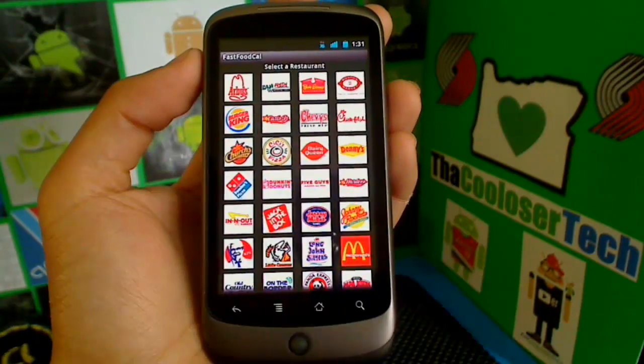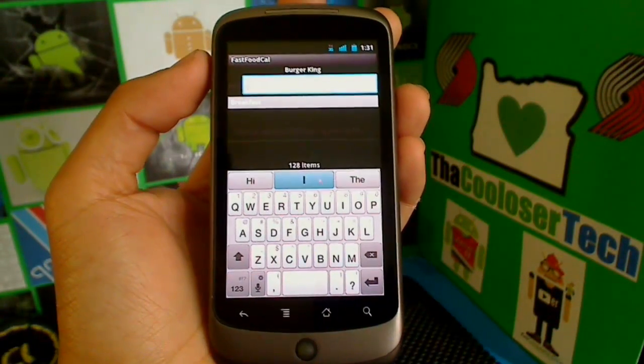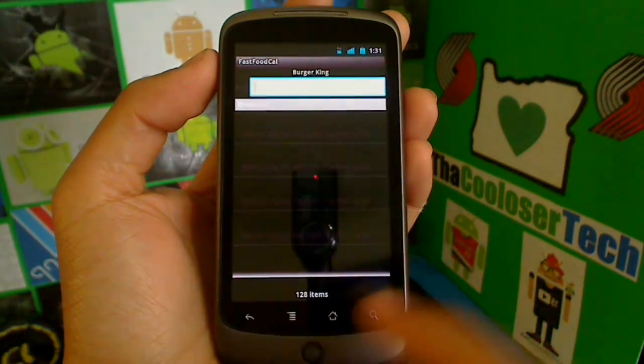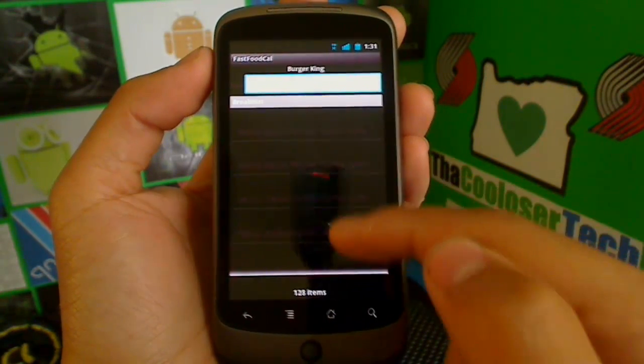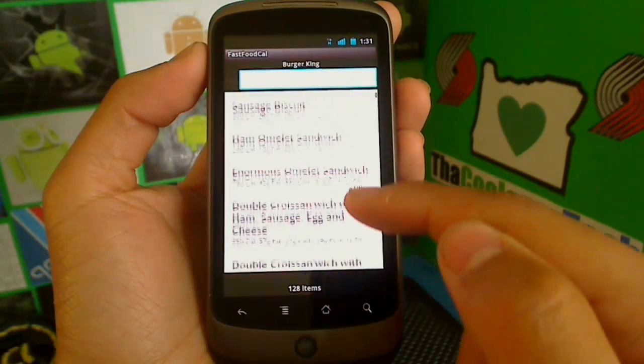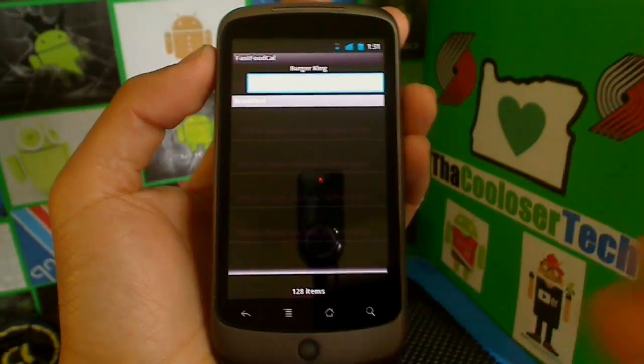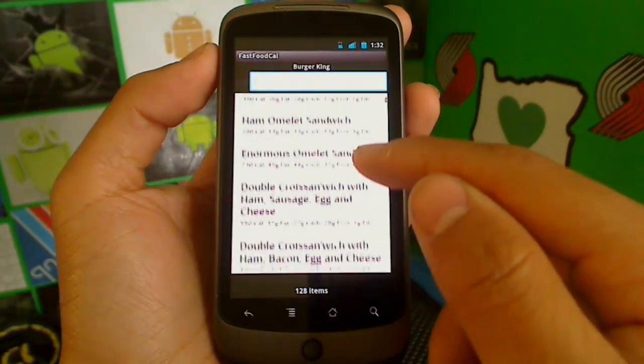Let's go to Burger King. I love Burger King. I'm a BK slut. And you can type in what you want to look for or just go back down here. You can't really see it, but if you tap on the screen, it'll show it. I guess they did that so you don't use a lot of battery power, because white is consuming. So it will only turn on.